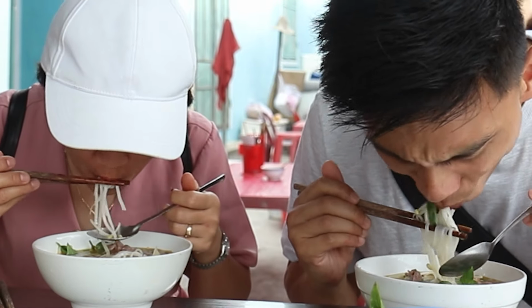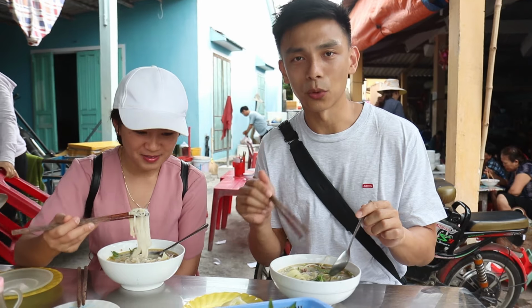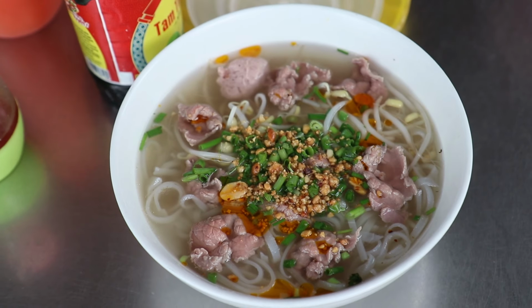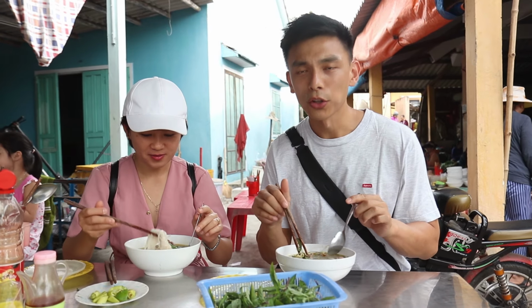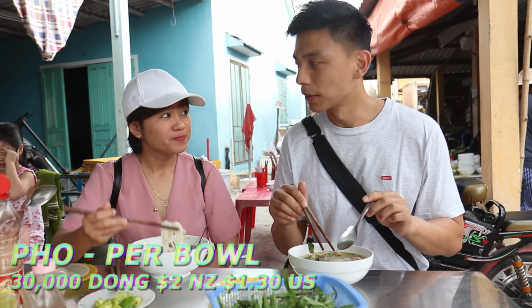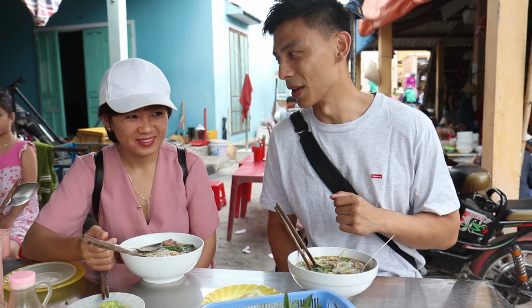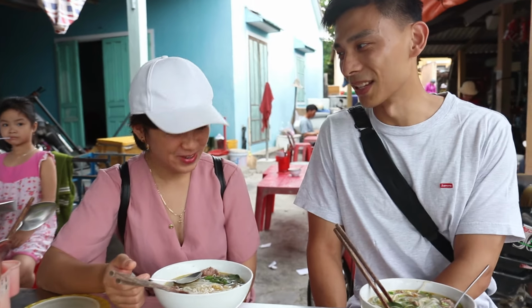I've never had pho with a papaya before. It adds a sweetness to the flavors of the noodles and the broth. The meat is just delicious, falls apart in your mouth. So tender. This is really good. Yeah, that's good. That's got to be the freshest bowl of pho we've ever had, right at the market. Thank you so much, Kim, for this recommendation and showing around the market.